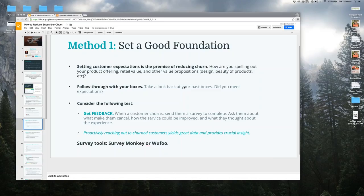But what I think is really smart is to get more feedback from them down the line. So send out a survey through email, using SurveyMonkey or Wufoo or something like that, and get more information about it. But generally, setting that good foundation really boils down to expectations.